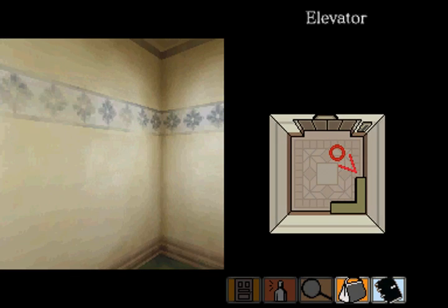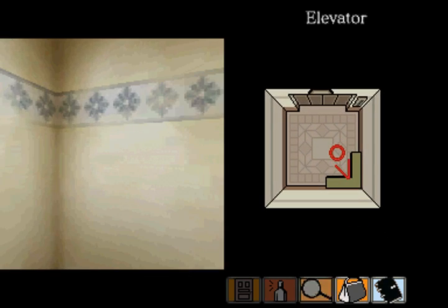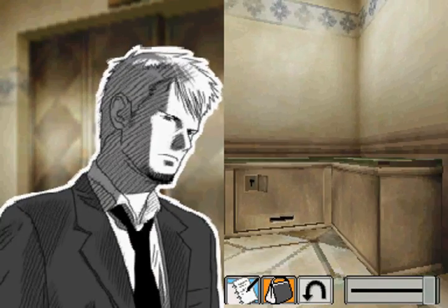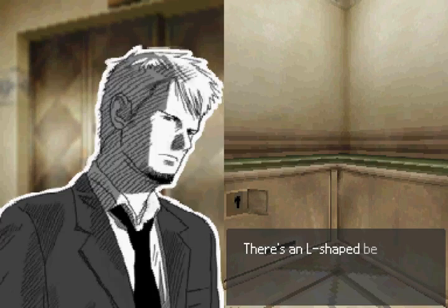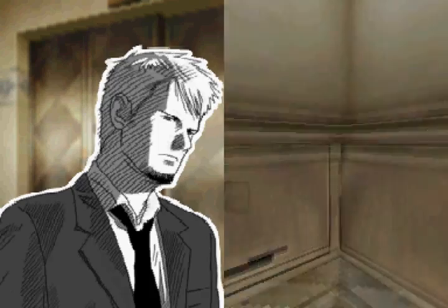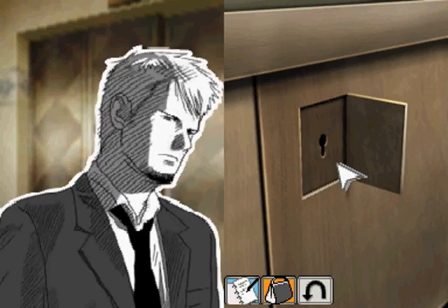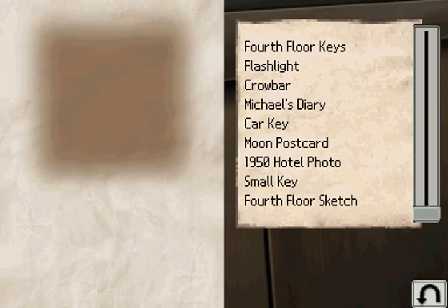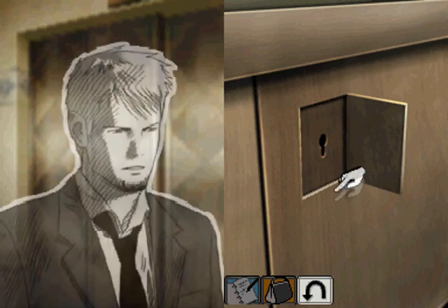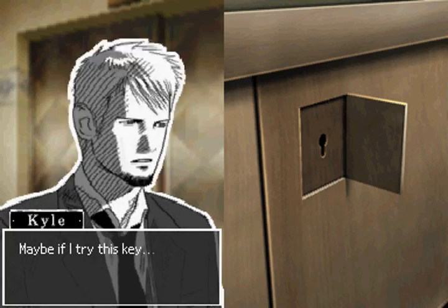A noise behind him. Let's take a look down here. I haven't looked at this before. But just then, this little thing opened up. Looks like there's a keyhole in it as well. Now, I wonder which key would go in there. Well, we got one left that hasn't been used. Let's give it a go.